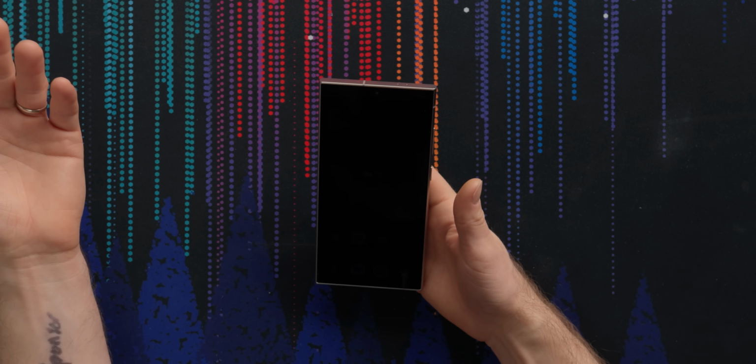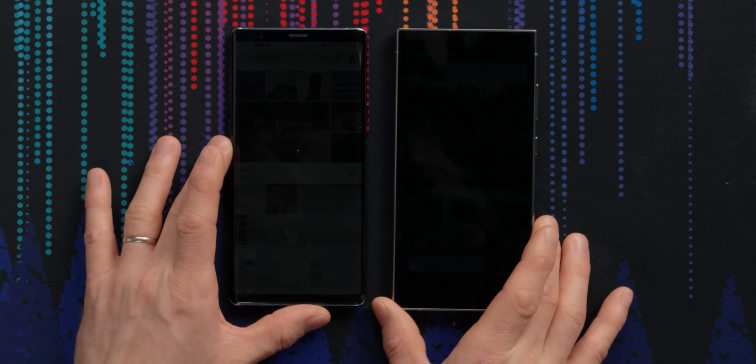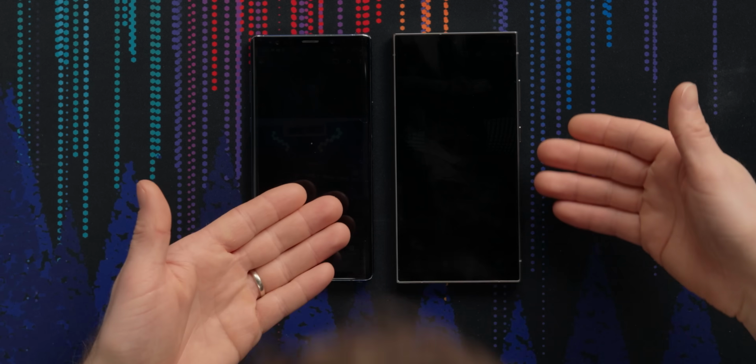Wow, that minimum brightness though, honestly, as a nighttime phone user, in some ways that's more important to me than how bright it can go, because phones are already bright enough that I can use them under basically any conditions. Look at that. That is not even close. That's awesome. I can't even see that. And that's a good thing, obviously.